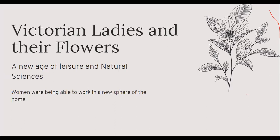So this is bloodroot, which is a wildflower. It's an ephemeral, so it's here for a very short period of time and then disappears. And it's a beautiful white flower. And this is how she describes it.